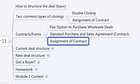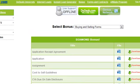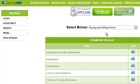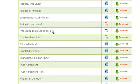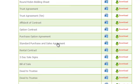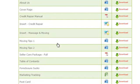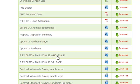Once you log into the members area, and let me bring you here, you click on forms and contracts up here. Forms and contracts here, and it brings you up to this page. On this page, you'll be able to download your assignment. You'll be able to download your standard purchase and sales agreement here as well, and you'll be able to download your flex option agreements on here as well. So all of the flex option to purchase wholesale right here, you'll be able to download that there.